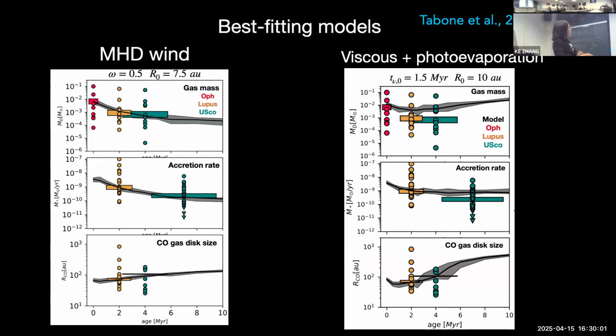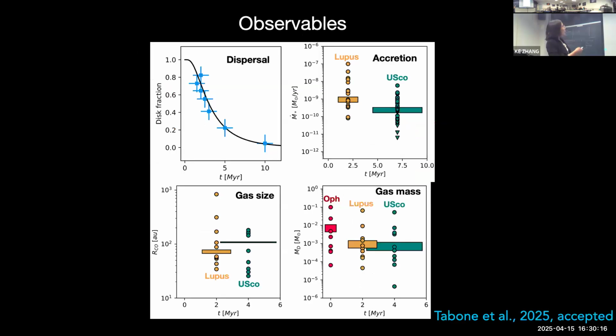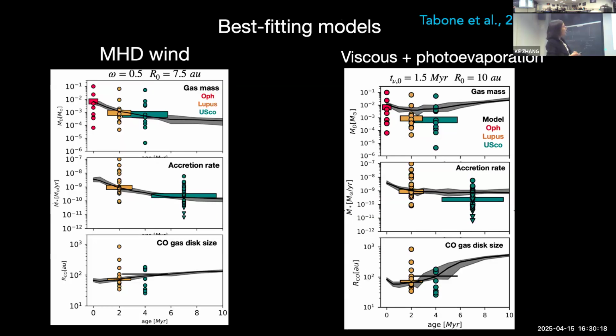So we find the MHD disk wind does a good job in general to reproduce the bulk properties: the disk mass, accretion rate, and the gas disk size. So this is already matching the disk fraction. Okay. And for the viscous evolution model, we could reproduce the accretion rate and the CO gas disk size evolution in some parameter space, but all of our models have some difficulty reproducing the gas mass evolution.